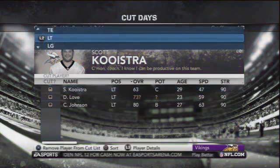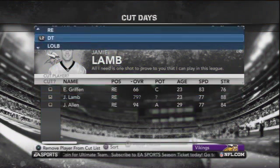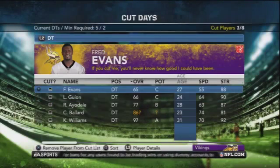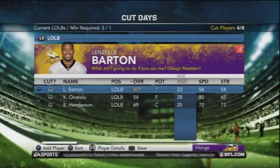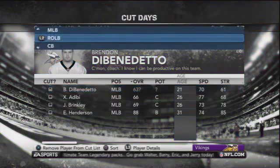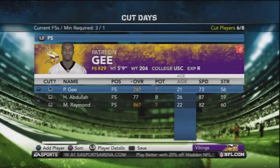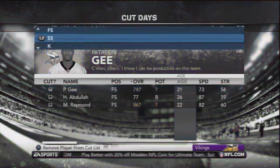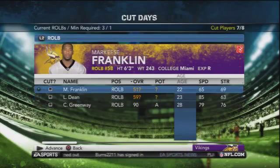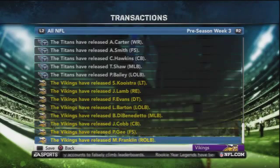And now we got to cut 8 players, so we'll cut Scott Kuistra, if I'm saying that right, Jamie Lamb, because we have some other defensive ends that are stepping up, Fred Evans to clear up a little bit of cap space, Lenzel Barton, Brian D. Benedetto, Javik Cobb, who has been having another rough preseason, Patreon Gee, who I haven't even seen play in this preseason, Marquise Franklin, who kind of got roughed up in that last game by the tight ends.